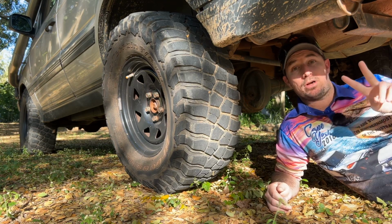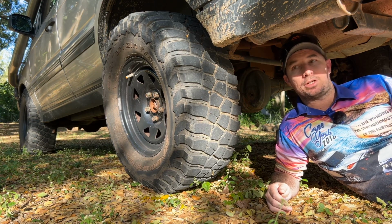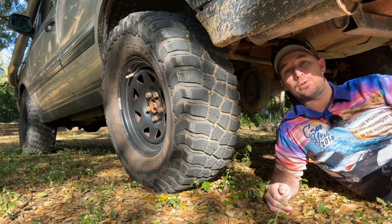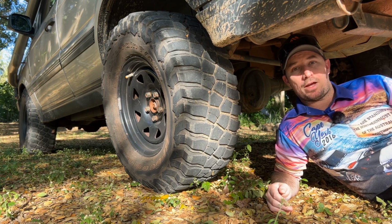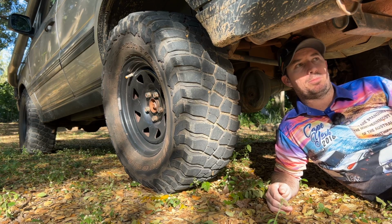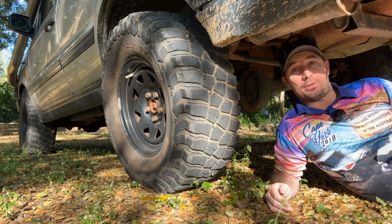So I've been stuck twice in the 5 years that I've had these tyres. Two times I've needed attention, and as you can see, I don't have the rear mudguard on this one. That's one of the times that I was stuck at the 4-wheel drive club's farm about, I don't know what it would be now, 3 or 4 years ago. Extremely muddy, and really I was a fool for going through it.